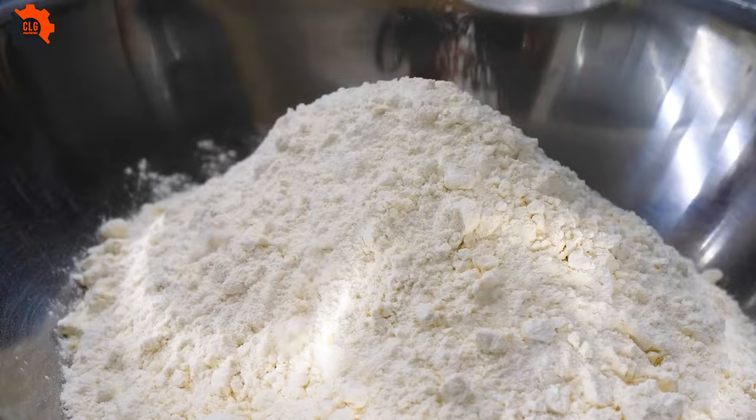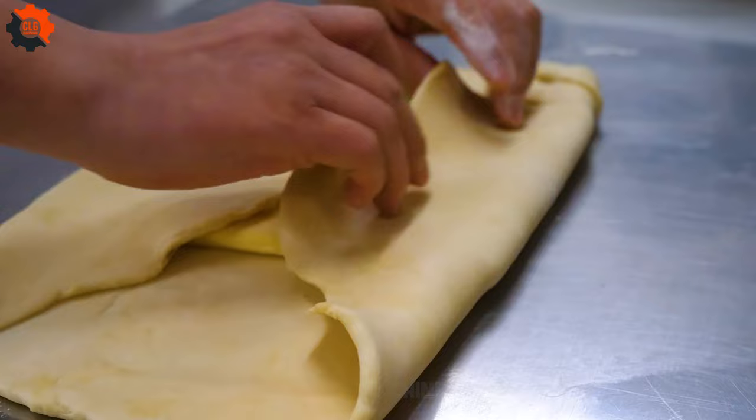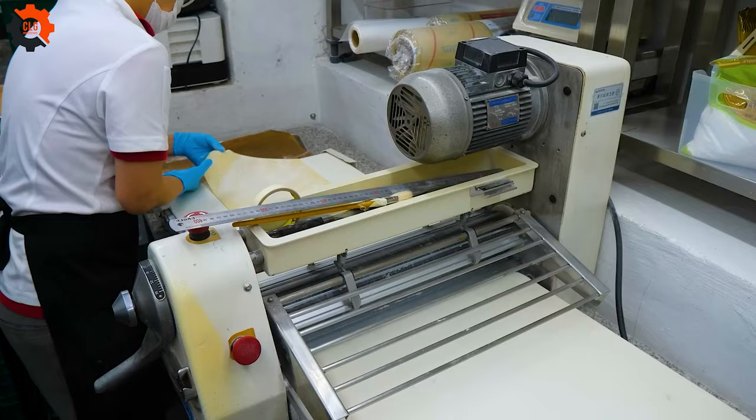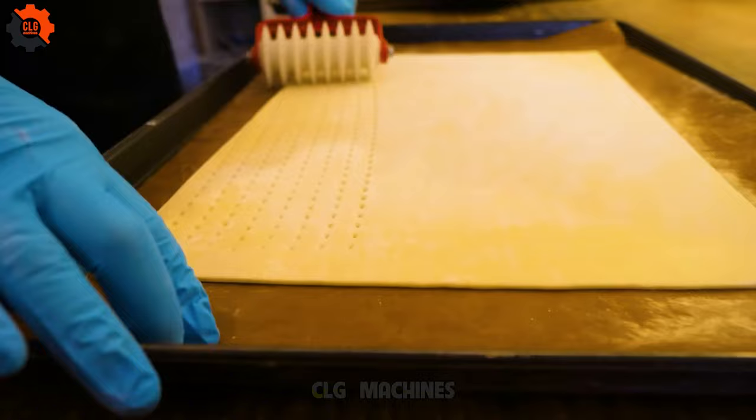What makes these pastries truly exceptional is the dedication to quality. Every ingredient is carefully sourced, from the finest butter to the freshest cream, ensuring that each pastry embodies excellence in taste and texture. It's not just a dessert, it's a masterpiece, crafted with passion and precision.